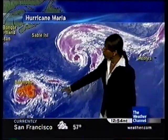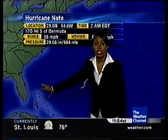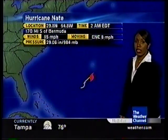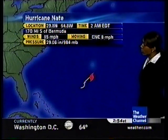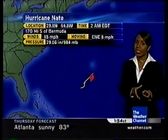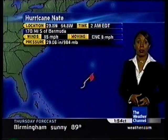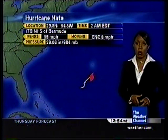Now, a little bit further south, here you can see Hurricane Nate. It looks a lot better than Maria, that's for sure. It's going to be getting closer to Bermuda as we get through the day on Thursday. Right now, it's about 170 miles south of Bermuda. Winds are up to 85 miles per hour, making it a Category 1. It's heading off to the east-northeast at 8 miles per hour with a pressure of 984 millibars.